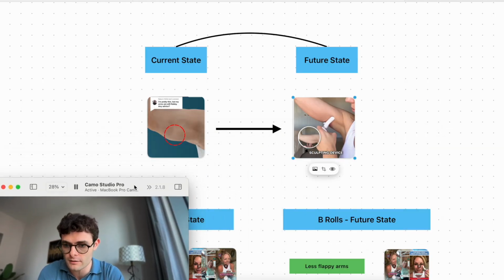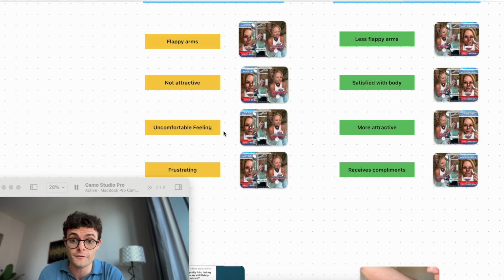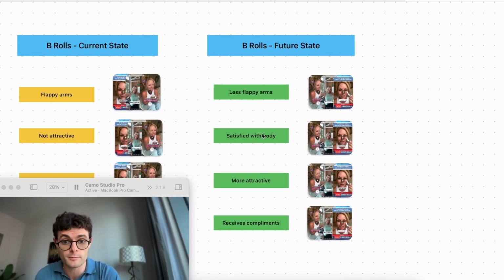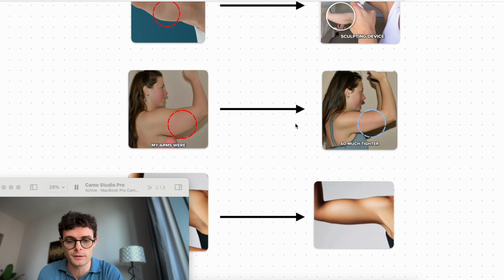So what they are continuously doing is showing the current state and the future state. Example, flappy arms, this is current state. Not attractive, uncomfortable feeling, frustrating, right? Future state, less flappy arms, satisfied with body, more attractive, receiving compliments, right? These are just some examples that you saw live with me right now.